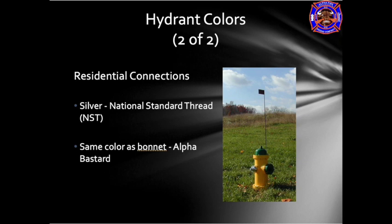Again, if you think about the term national standard, many other fire departments in the center region also use national standard hose. With national standard hose, we can connect to each fire department, and really there's no adapters involved in it. The reason that we have a few of the older hydrants, or we have them color coded the same as the bonnet, is that alpha bastard is a different pitch or a different thread. So that's going to require an adapter. You screw the adapter on first, and the adapter will switch it from alpha bastard thread to national standard. And you'll hear quite a bit about this alpha bastard thread, and making sure you have that adapter as you move into your hands-on training.